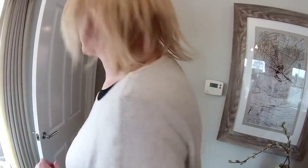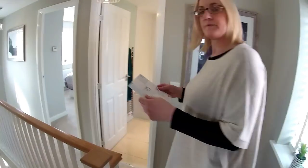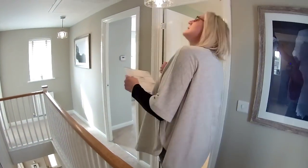Anyway, let's have a look. Right, we're going to go and take a look upstairs. Okay then. So this is quite a big landing, isn't it? Yes, it is. It seems to be a bit of a thing today, C-shaped landings.